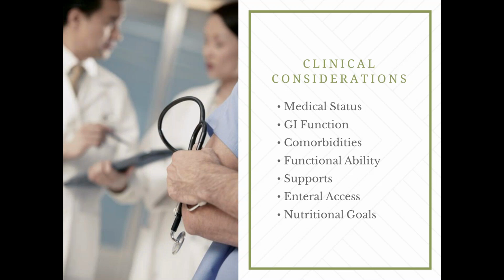Functional ability must also be considered. Can the patient or their caregiver manage the food shopping, preparation, and administration of blended food? If not, a commercial food-based tube feeding product may be more appropriate. But basically the question is, does the patient have enough support for blenderized tube feeding to be successful?